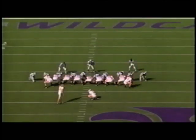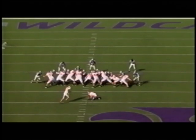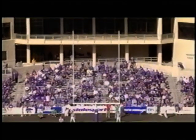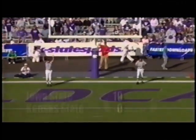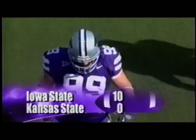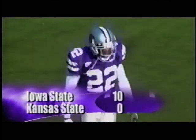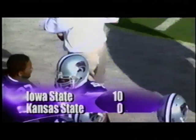They've got to try a field goal. 48 yards for Brett Culbertson. Very accurate kicker. Here is the snap and the placement and the kick. This one has a chance. It's good. 48 yards for Brett Culbertson at 2:55 of the first quarter, and the Cyclones now lead 10 to nothing. That is a very big kick for Brett Culbertson.